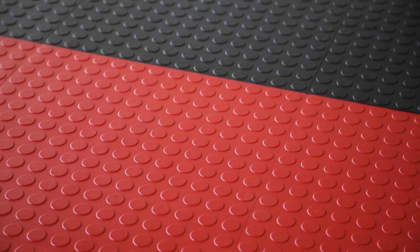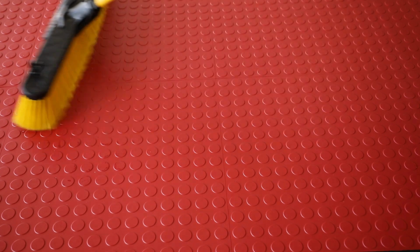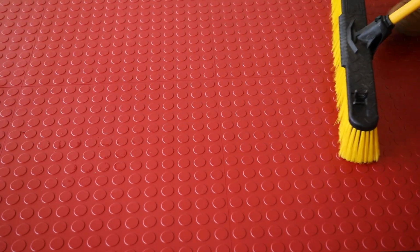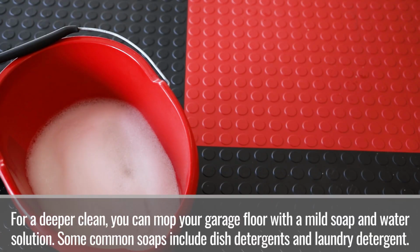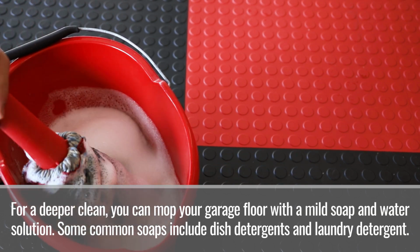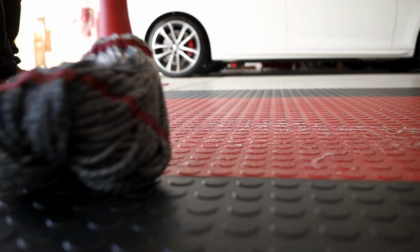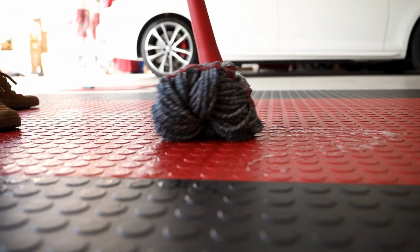It's super easy to keep your new garage flooring clean. Just like a regular floor, we recommend sweeping dirt, dust, and debris out of the garage with a broom. For a deeper clean, you can mop your garage floor with a mild soap and water solution. Some common soaps include dish detergents and laundry detergent. You can also hose down the floors if you're in an open space with proper drainage.